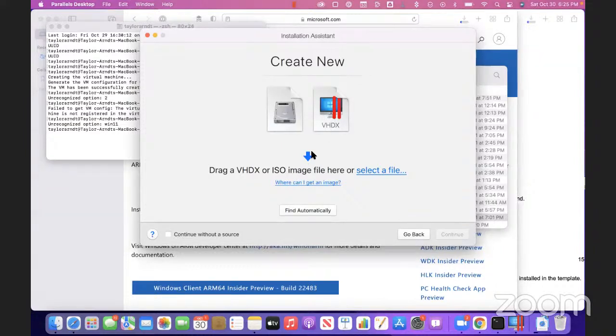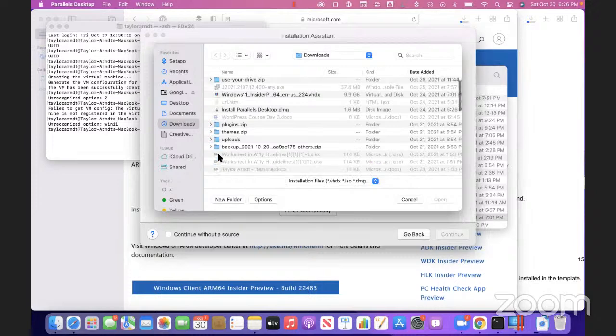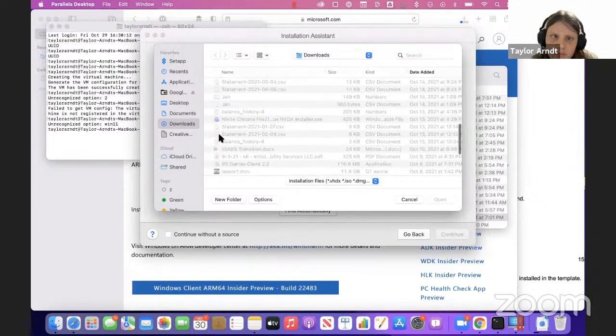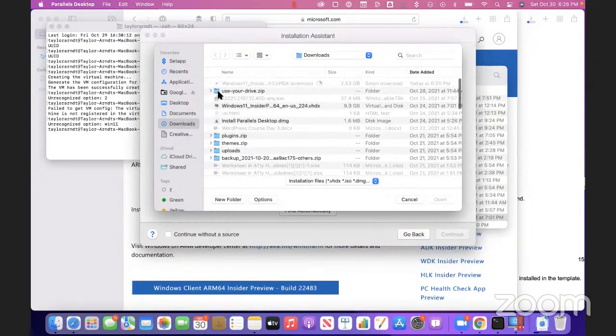That's very interesting. Even though I click on the ISO, it's not doing it like mine did. Hang on just a minute. What's it doing? It's still like pick one of these options. Okay, I'm gonna go to select a file and then downloads folder. Bear with us, folks. We will get there soon.